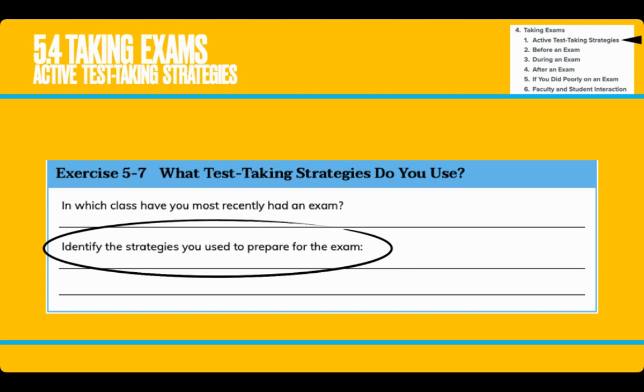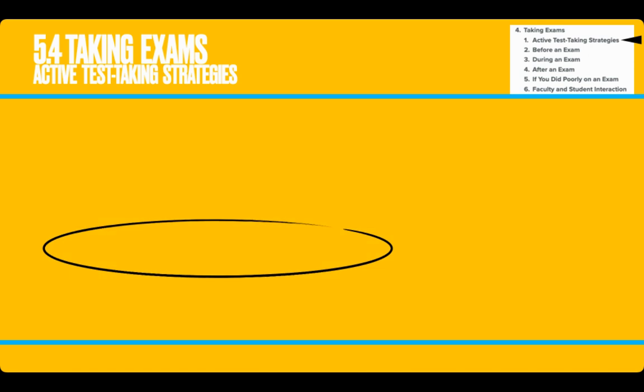It's better to use what's called active strategies, instead of passive strategies like I looked over my notes, I read the textbook. It's better to use active strategies because they require you to do more than just look at or read over materials. These types of strategies require you to write and rehearse materials. For example, by constructing flashcards and reviewing them, rather than merely looking at notes and other materials. But here's the deal. Active strategies, by virtue of the nature of the strategy, require a commitment and determination that goes beyond passive activity.